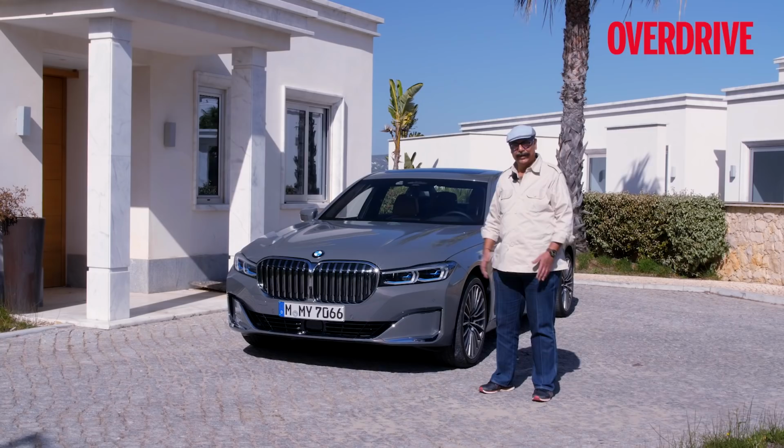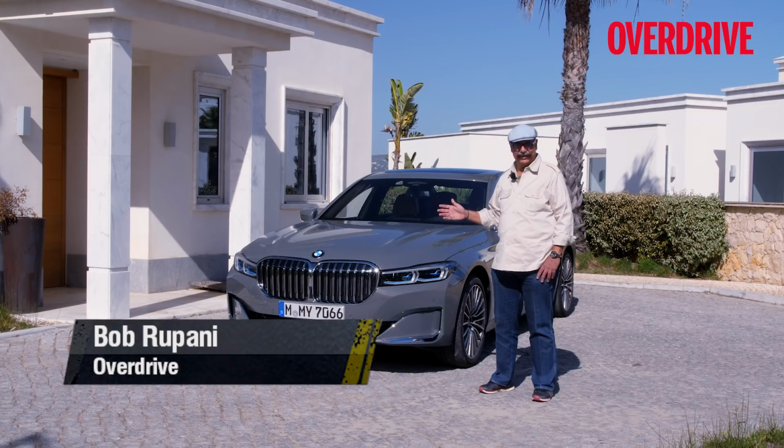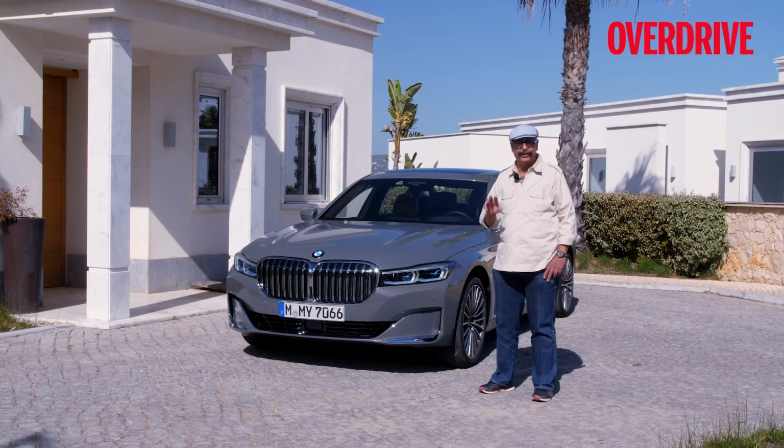I'm here in Faro, Portugal with the new BMW 7 Series. When I say new, this is the facelifted 7 Series that will come to India later this year. It's had a midlife facelift, but quite a substantial one.